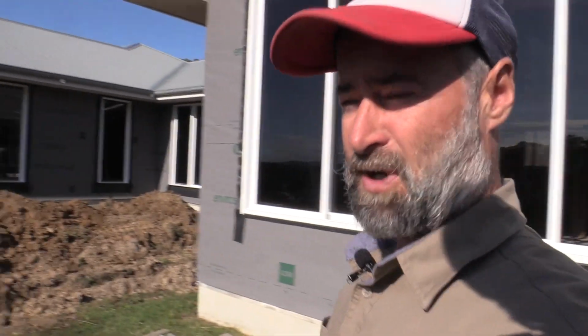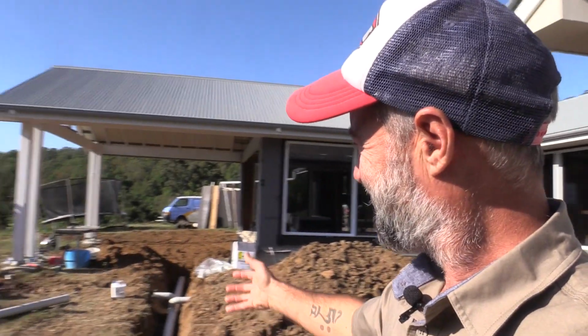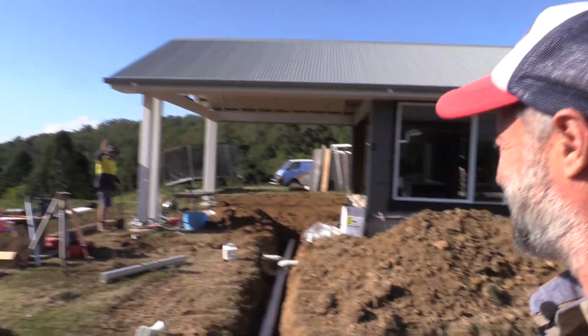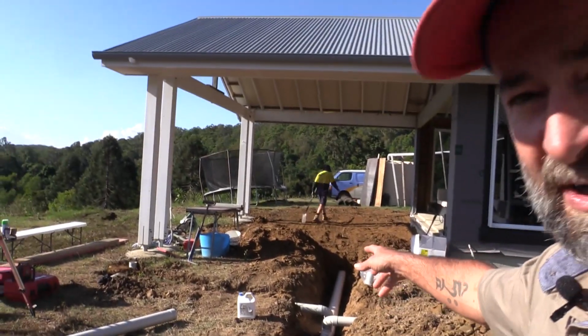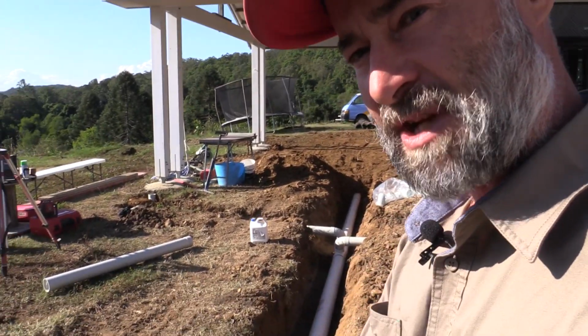All right, we've got our doctors back today, putting the drainage in. Paid as much as doctors, these guys. Stormwater's coming along well. Hit a bit of rock through the middle here, but we're starting to backfill it all. The guys got a 150 line that's coming up through the middle here.